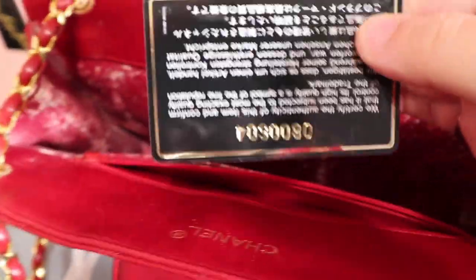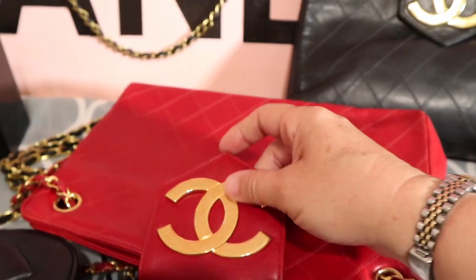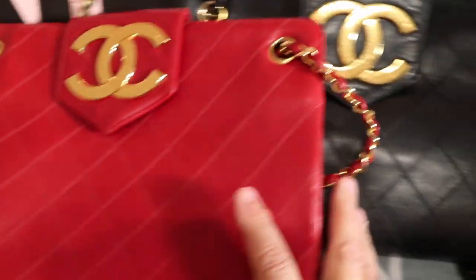Magnetic closure. Made in France. Now, the interior is sort of worn, for lack of a better word, but with some simple polish. I mean, I wear it as it is because the outside is almost pristine. The ID card, which matches the number inside. The number's here. I forget where it is. But this and its counterpart, they are the real thing. Anyway, I love them. I love wearing them.